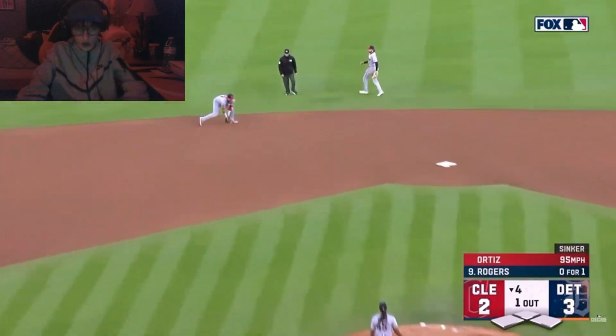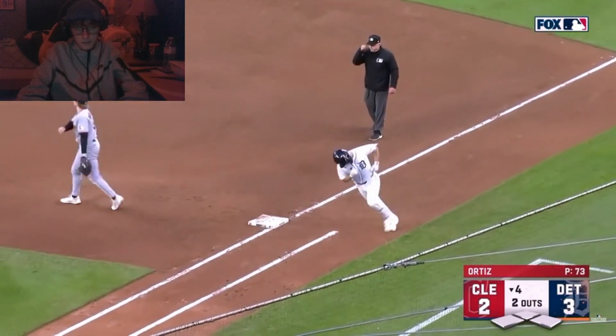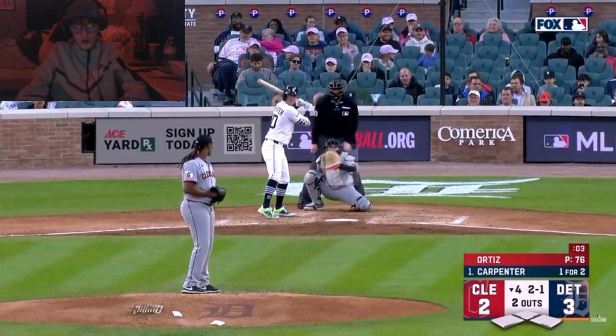Okay, we're going to ground ball. I like it, Ortiz. Straight up the middle to shortstop. Arias has an arm, and he uses it for out number two. Now, this is big for Cleveland. Ortiz, rapid fire to two outs, to maybe help him get deeper into this ball game.